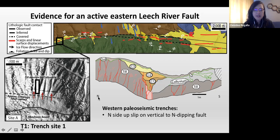And so the key parts here, north or downhill is on the left, and we see north side up displacement of our basement unit in here. Our basement unit in here is till. And so this till in gray is displaced across a sheared zone of shear till shown here in pink. And all of these red lines are a distributed network of faults and fractures associated with deformation away from the core shear zone.